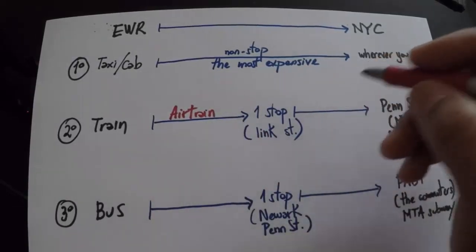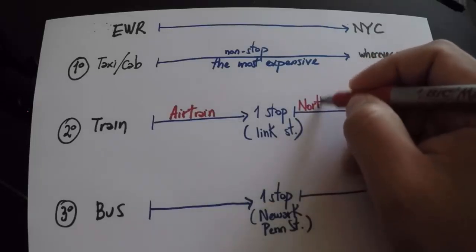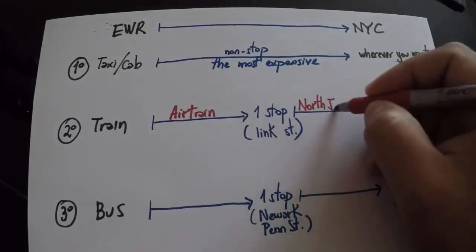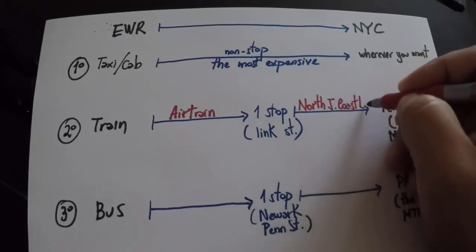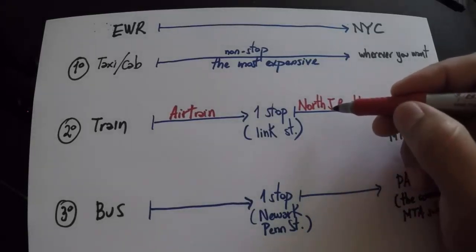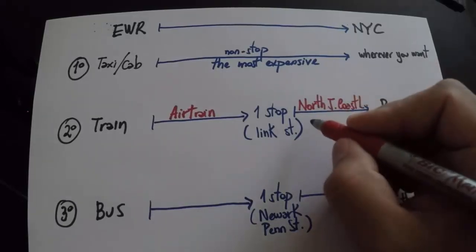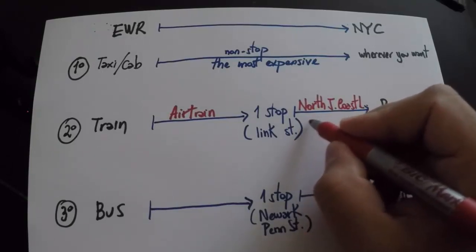The second train you have to take is called North Jersey Coastline. This train actually is part of the New Jersey public transport system. So I'm gonna show you later in the computer the timetable.